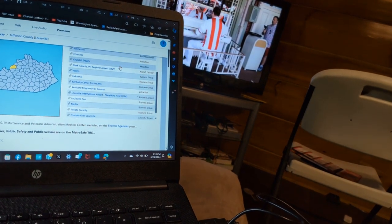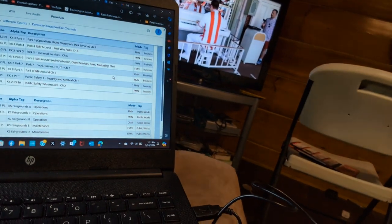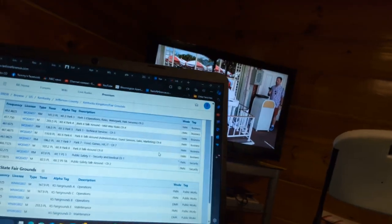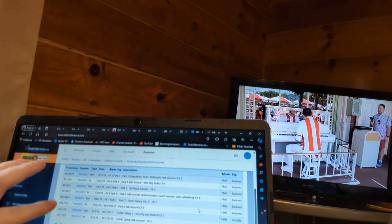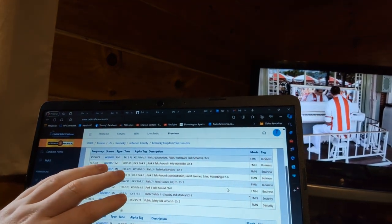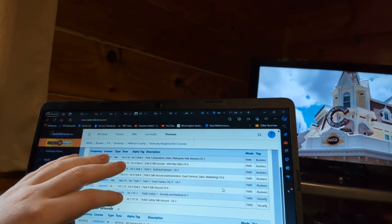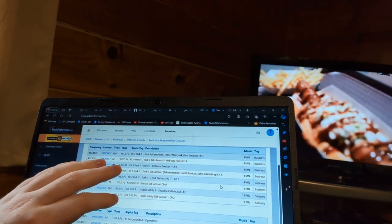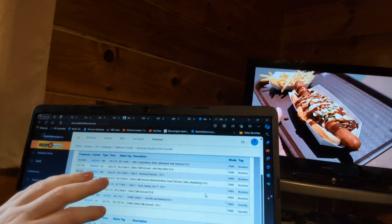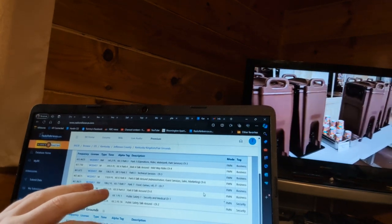Now after that we look on here some more and we find another good one to look at: Kentucky Kingdom in the Fairgrounds. Since Kentucky Kingdom's coming up and I'm wanting to talk about this, they got these radio scanner frequencies right here. You guys see that they are narrowed down to public safety: 1 and 2 are both for public safety. Channels 3 and 4 are for admissions. 5's for technical services, and 6 is sort of guest services, sales, and marketing. Food and games. Park 8 is for talk around.